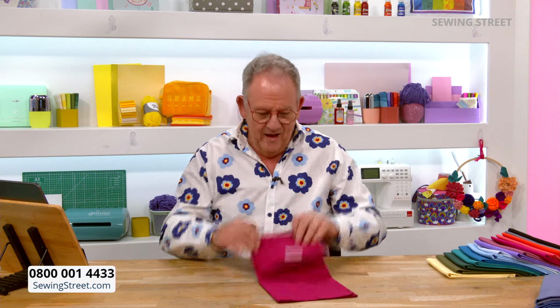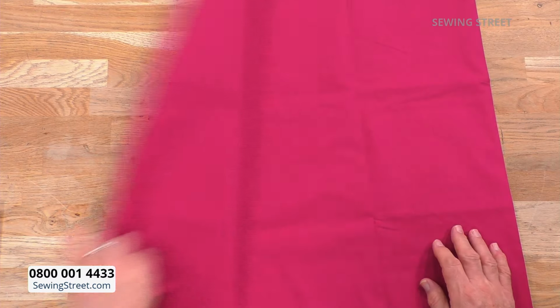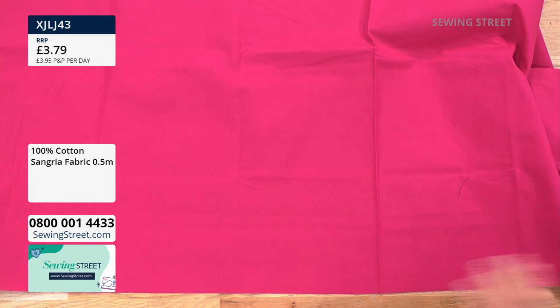Yeah, I've got XJLJ43. I thought it was sangria, this one. At £3.79 for half a metre. Beautiful. That's not that wide. It looks like a fat quarter there, but it's actually 44 inches wide. Machine washable, quilting weight.